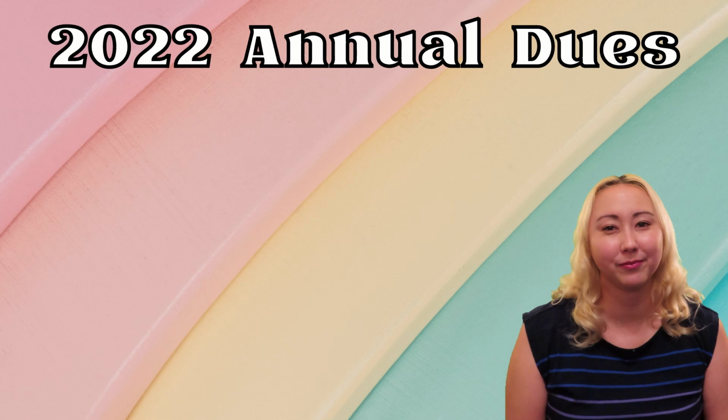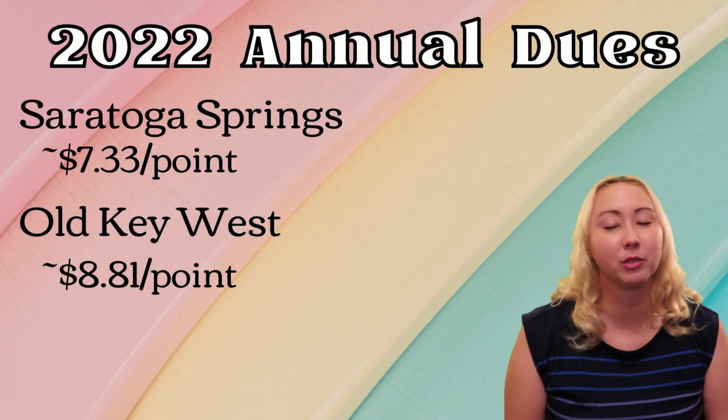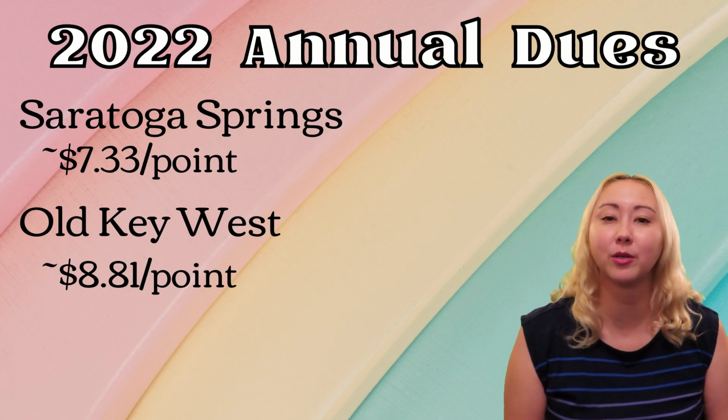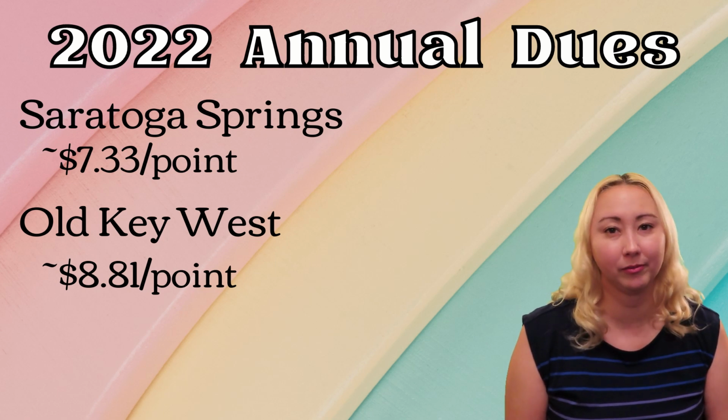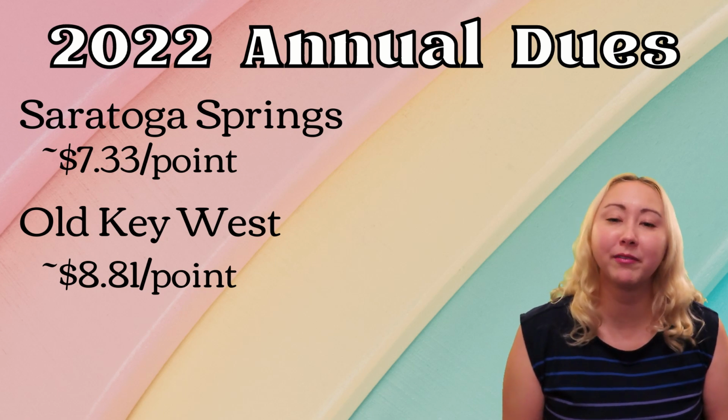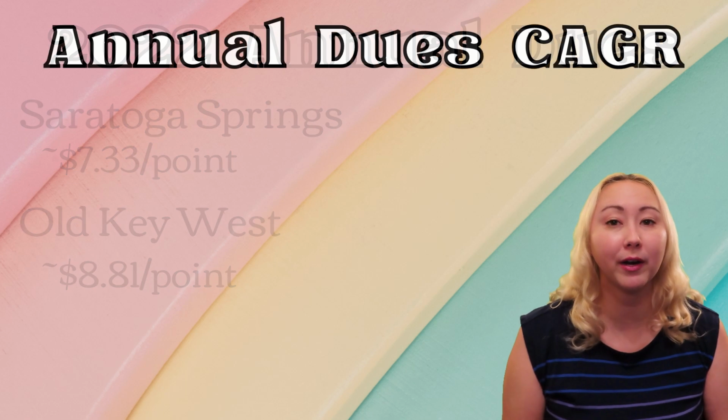Moving on to annual dues. In 2022, annual dues for Saratoga Springs was about $7.33 per point. Over at Old Key West, it's around $8.81 per point. I have rounded to the nearest cent here just for ease of understanding, but annual dues are assessed out to the 4th decimal place. Let's briefly look at the annual dues compound annual growth rate, or CAGR.